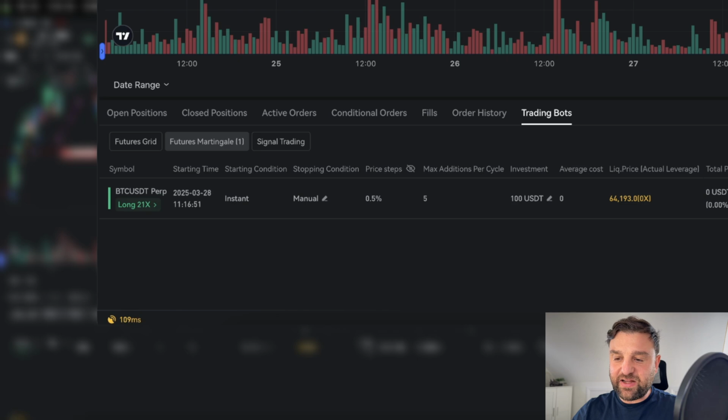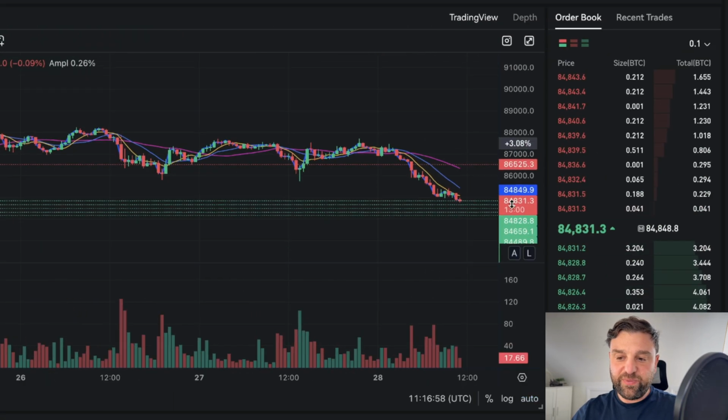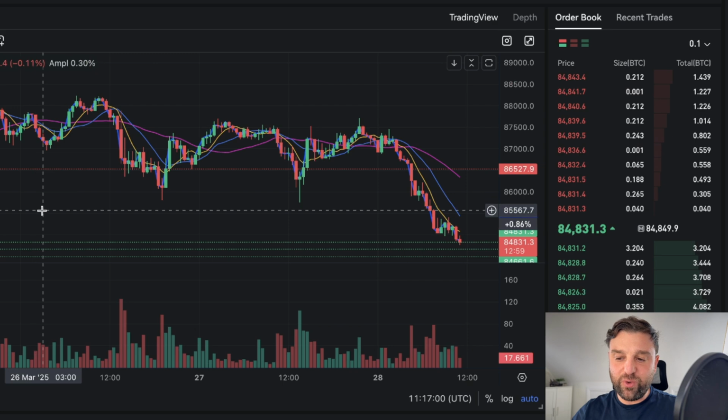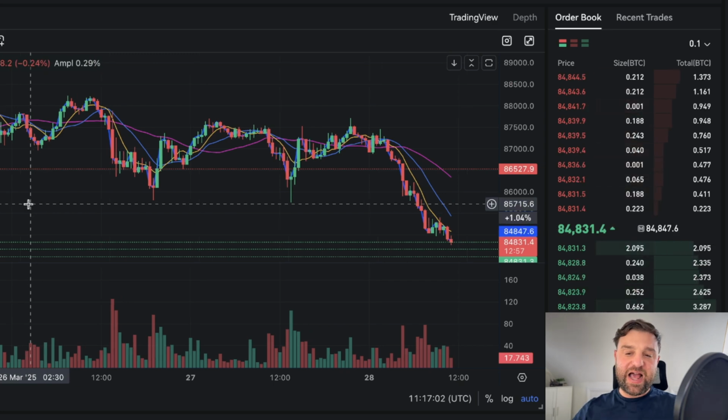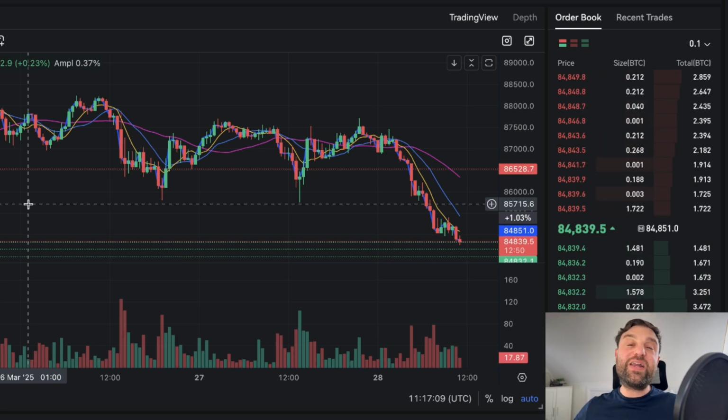So when it comes down to hit these different levels, if it comes down to create these levels before hitting our TP, our take profit order, then we're going to be in the money and we're all going to be very happy. Again, you can go to the gym, go out with your friends, go with your girlfriend, your wife, see your kids. You don't need to do anything. That's the beauty of crypto trading bots.